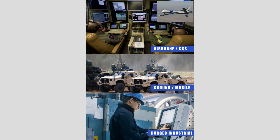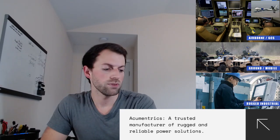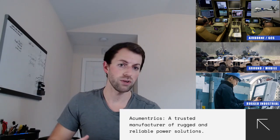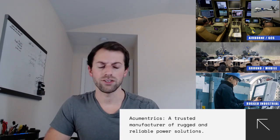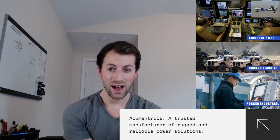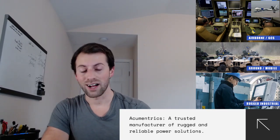Now, it doesn't just have to be in one of these stations. Our ground and mobile troops of many different branches of armed services also use our power products. But it isn't just the military. We also have people looking for these power products in a rugged industrial environment. The reason why is that we create rugged solutions. These are products that are able to withstand hot and cold, blown precipitation. You can shoot at them with guns and they're just designed to continue working, because when that power is mission critical, you want to make sure you can trust the supply.